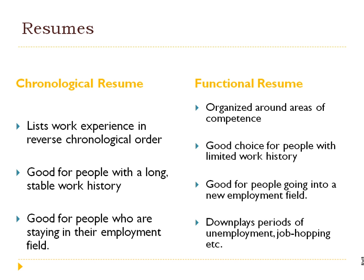The chronological resume is the one most people are familiar with. It lists your work experience in reverse chronological order, starting with your most recent job and going to your least recent. It's great for people who have a long, stable work history in one particular field. It's great for people who have advanced in a particular company or particular area.